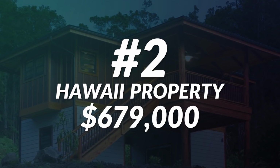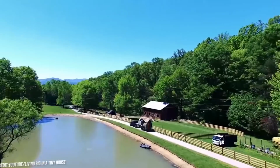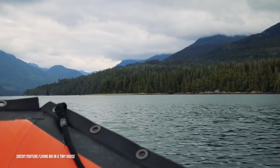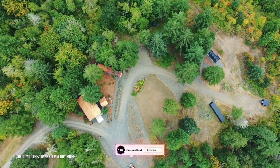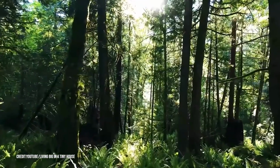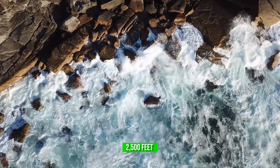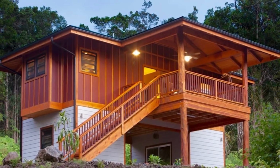Number 2. Hawaii Property, $679,000. The runner-up for the most expensive tiny home on our list is everything a tiny home is meant to be. It's an escape, a chance to reconnect with nature, a prime Instagram photo op, and a destination home all rolled into one. 2,500 feet above sea level, deep within the Ohio rainforest, you'll find this gem of a house.